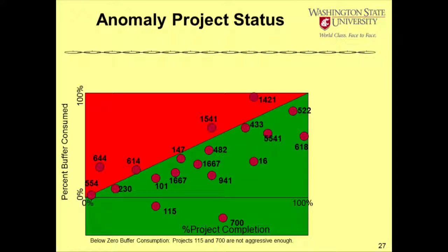There's another anomaly that we need to mention. That is on the bottom end. Now you would think, hey, that's pretty good. 115 and 700, both of those are way ahead of schedule. Happy day, we should applaud, right? No, not really. What does that mean when 115 and 700 are recovering way deep in the green?